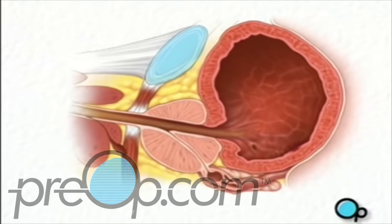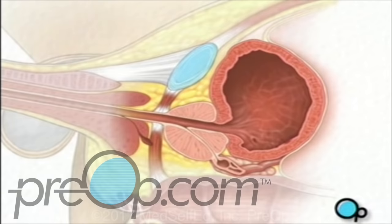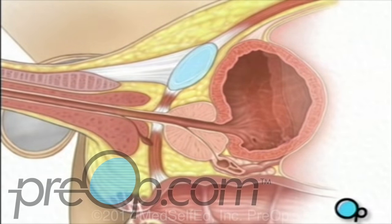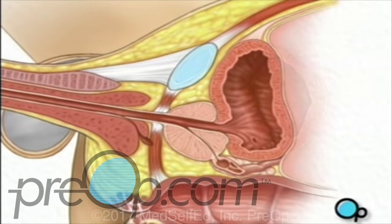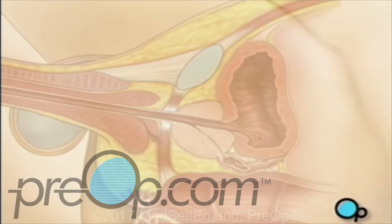The nurse will show you how to change the bag when it's full. An appointment will be made for you to return to the doctor's office in a couple of days to have the catheter removed. As soon as the anesthesia wears off and you feel comfortable, you'll be allowed to leave.